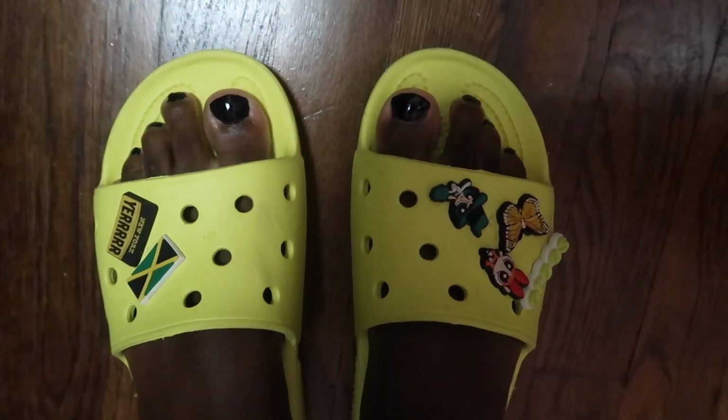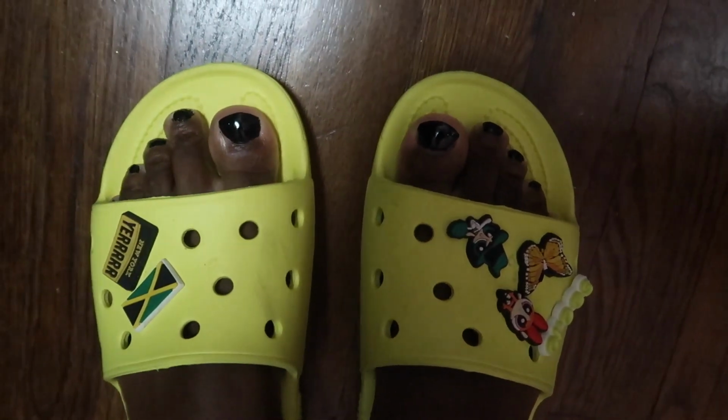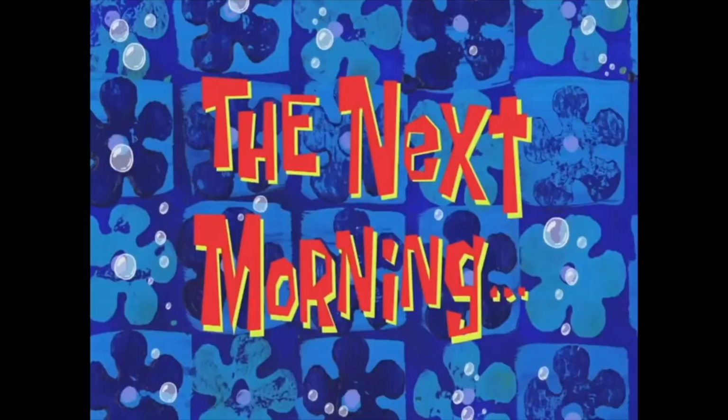These are the toes, the piggy wiggies. See, I told y'all I'll show them, but not too much. So that's done. Tomorrow I'll see y'all. We did a lot today. Shout out to us.